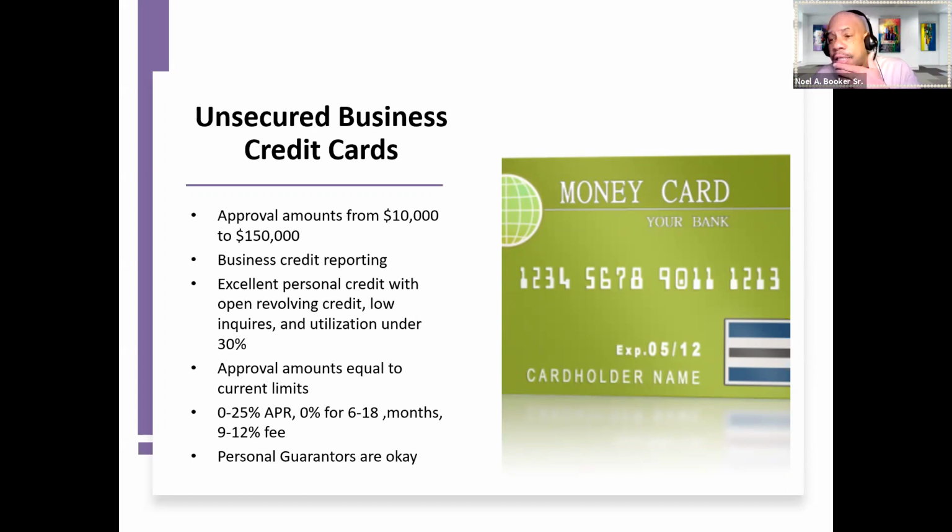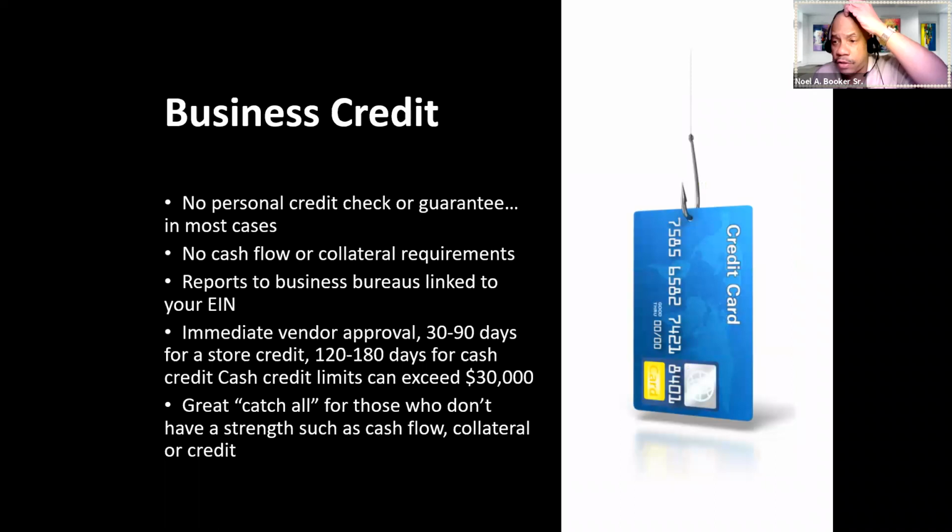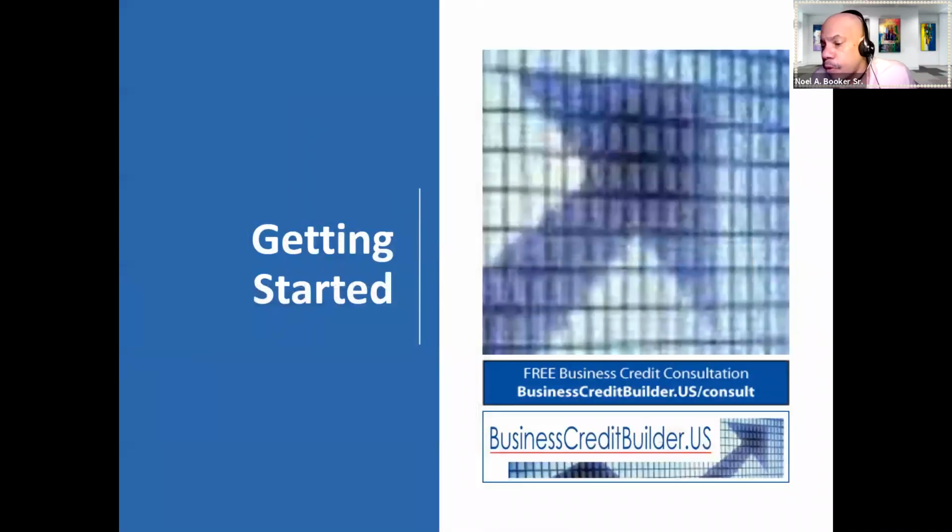And that's a good one right there. A lot of people do this one to access money fast. All right. And they get to build their business credit real fast. Okay. All right. Get started building your business credit by scheduling your free business credit consultation.